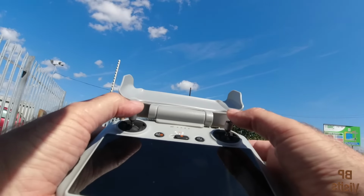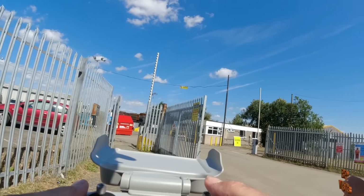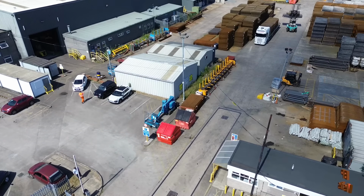I like it. Yeah, no, a great, great big kit. Yeah, I love it. Yeah, right. No worries, mate. Yeah, cheers. Okay, let's get to the middle and let's do a 360 of the area.